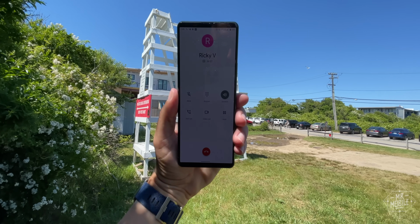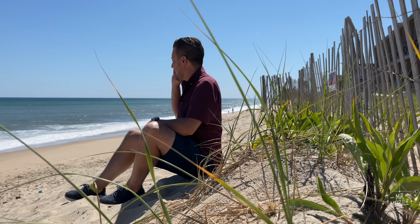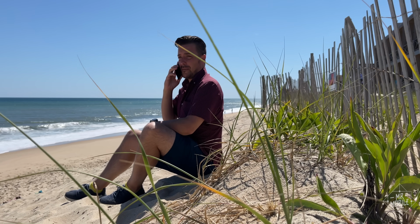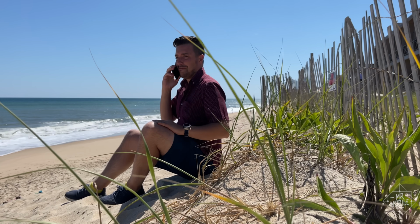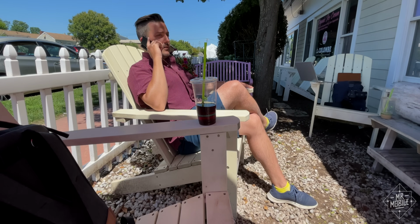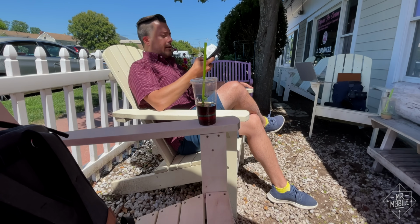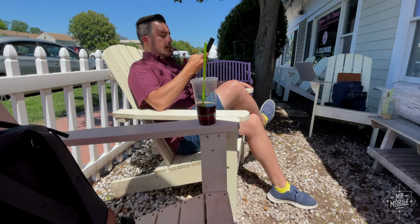And finally, phone calls are a similar mixed bag. Callers sounded excellent, but wind rejection on my side was pretty terrible. I frequently had to repeat myself or just find a corner out of the weather to be understood. And as an added annoyance, my thumb kept accidentally unlocking the phone while I talked on it, which led to a lot of fumble fingers by my cheek meat.